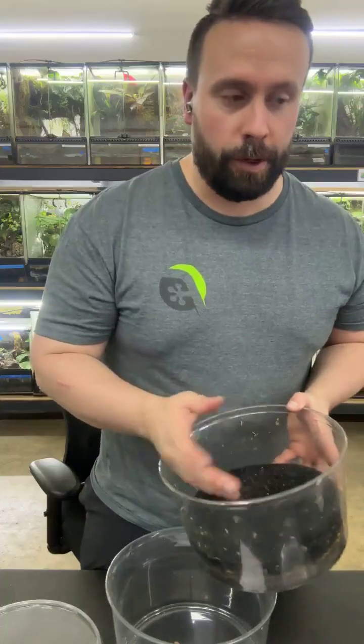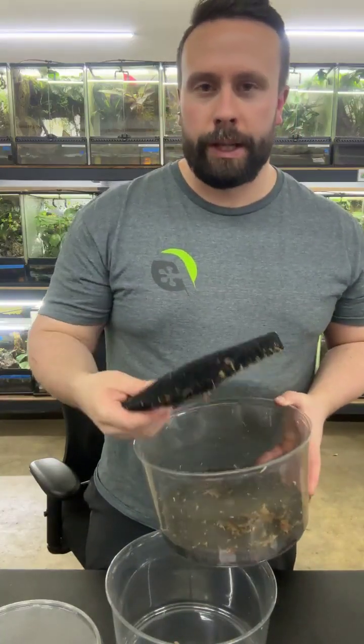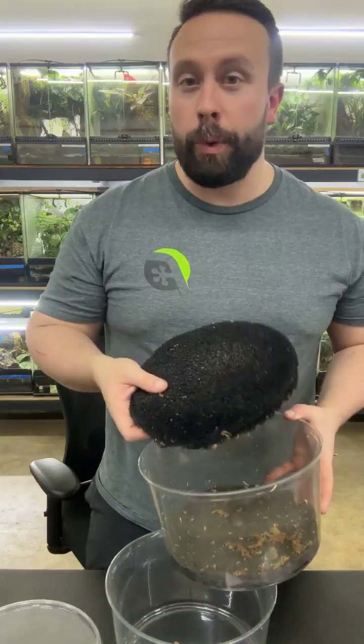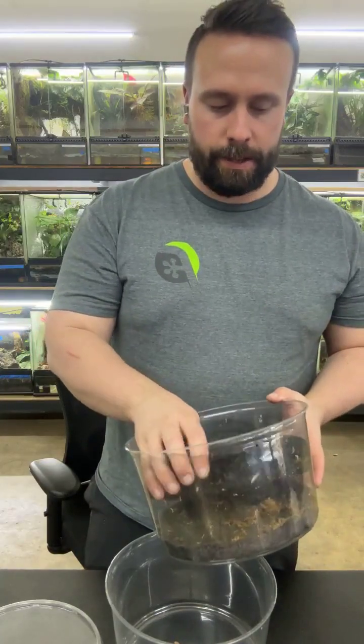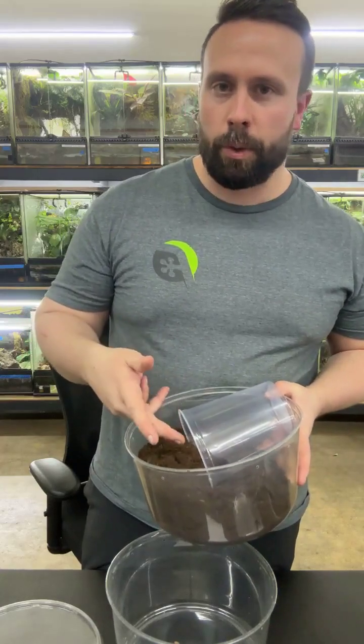Obviously, I'm using that term with a grain of salt. The good thing about foam is you can wash it. Like this hasn't been washed yet. This still has some sphagnum moss on it, but we can reuse this, we can wash it, and that's the good news. The other thing you can use is basically a substrate mix. This can be anything from your peat moss, horticultural grade charcoal. You can use ABG mix. A plethora of different things will work.